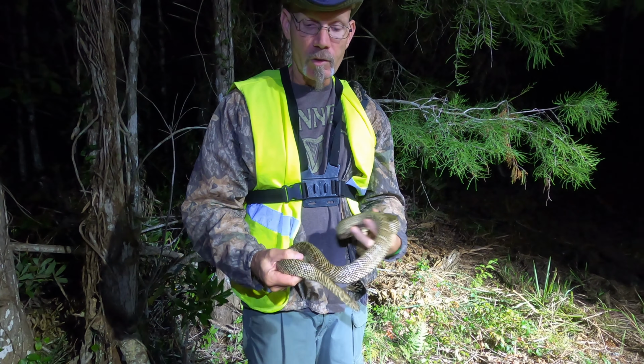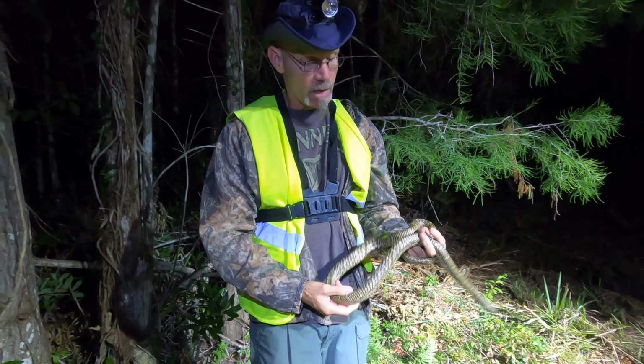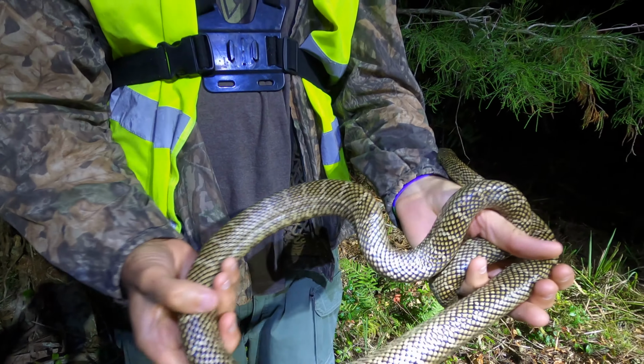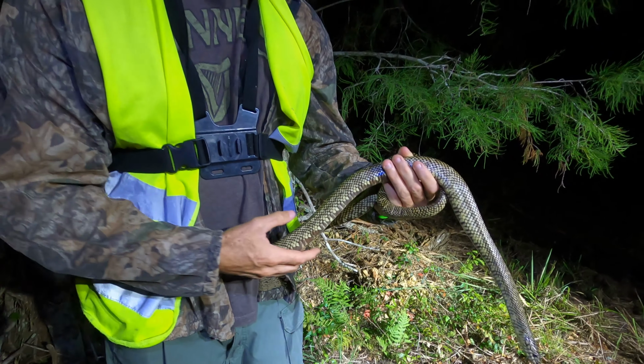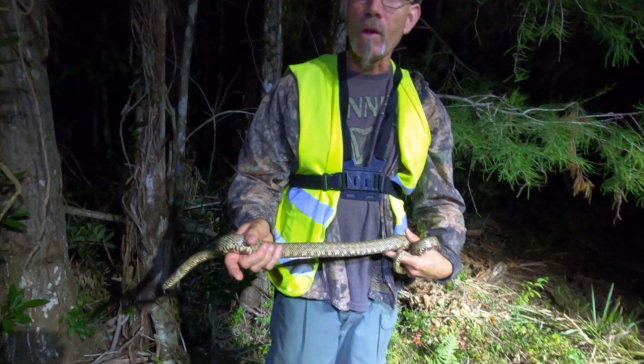The characteristics that used to make a Brooks king snake would be the lack of pattern. So the banding on the back would be very indistinct. They'd have a very high band count, and they were said to have a smaller head. I can't say that I've necessarily seen that in my 50 years, but definitely the higher band count and the lighter coloration. This one is what I would call probably about 70% brookesi.